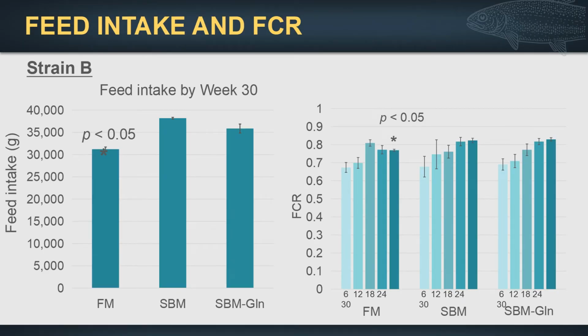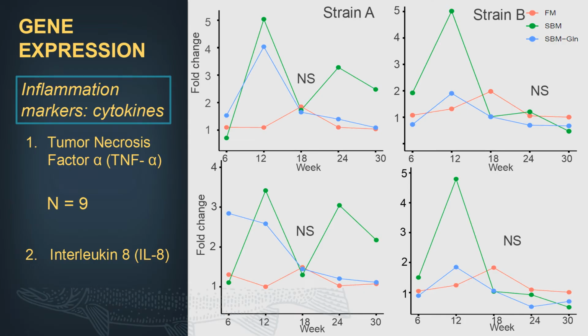Then we looked at only strain B, because strain A was not significantly different, so I don't want to show the data for feed intake and FCR. Strain B was significantly different. You can see their feed intake was lower in fish meal, which is maybe why they were lower in growth. However, the feed conversion ratio at the end of 30 weeks, the fish meal fed group has the better FCR compared to the other groups. That means they can utilize the feed better compared to the soybean or other groups.